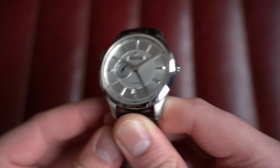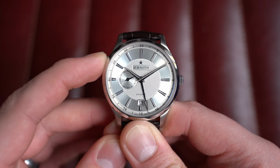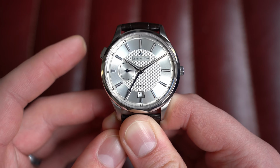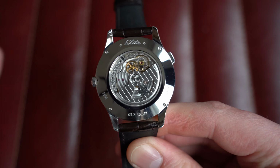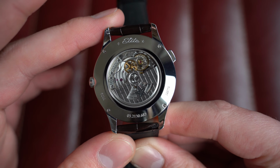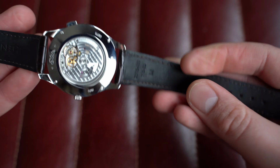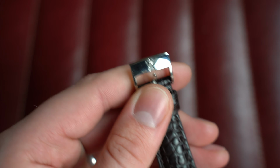You've got a crown over there at 3 o'clock and a pusher up here at 10 o'clock, and as we push it, it progresses the GMT hand, as you can see, to make GMT changes nice and quick on the fly. As we flip it over, you'll see an exhibition case back with, as no surprise, a beautifully finished and beautifully decorated automatic Zenith caliber 682, and this one's from December 2018 with its box and paperwork, its original Zenith strap and original Zenith buckle as well, as you can see.